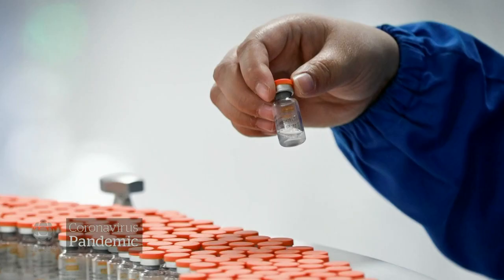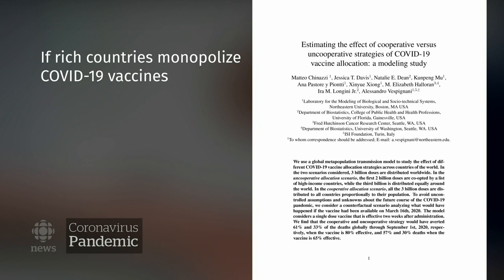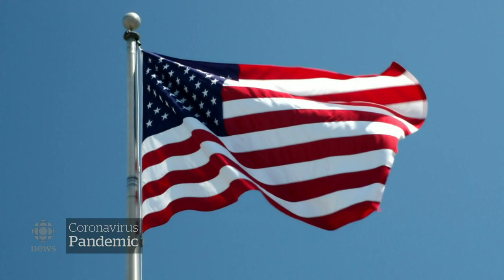Scientists warn it's a dangerous path. Models predict that if rich countries monopolize COVID-19 vaccines instead of distributing them equally, it could cause twice as many deaths. What that really means is that people will unnecessarily die. Former White House health policy advisor Dr. Zeke Emanuel says sadly the U.S. is going it alone and buying up vaccine doses. But in some ways, so is Canada.